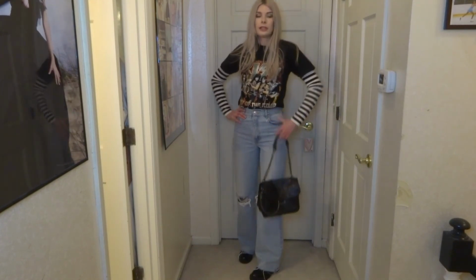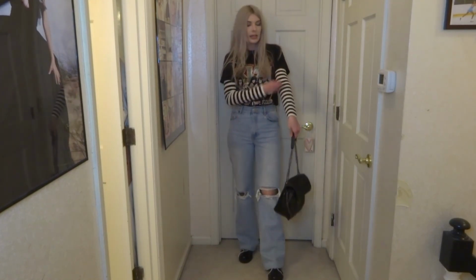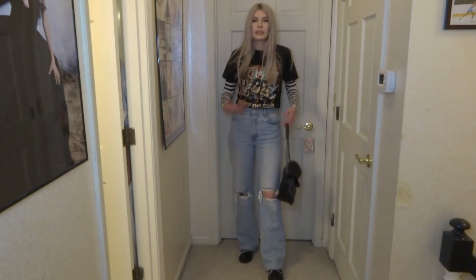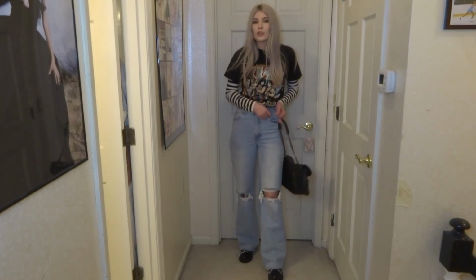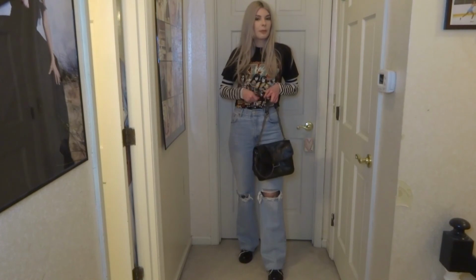And I think it would be really easy to just take the long sleeve off underneath and keep the graphic tee, like with the Beatles one. You can just tuck it and do a belt or tie it up in the front.